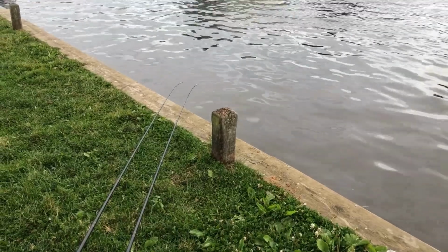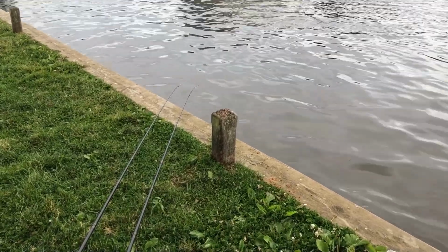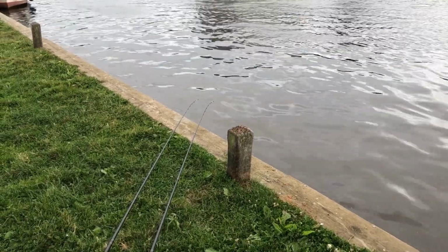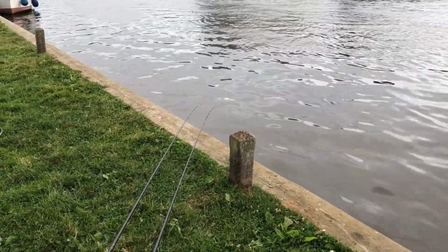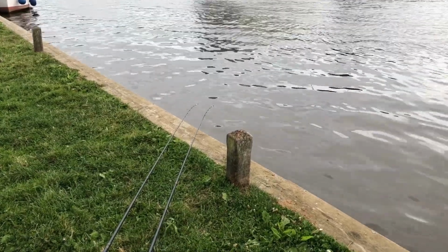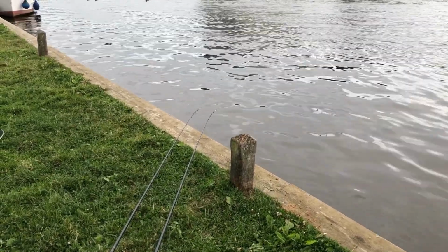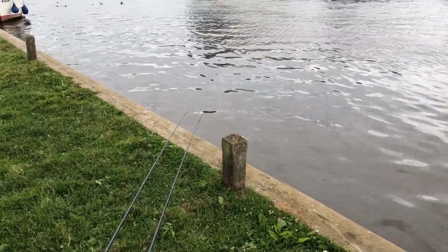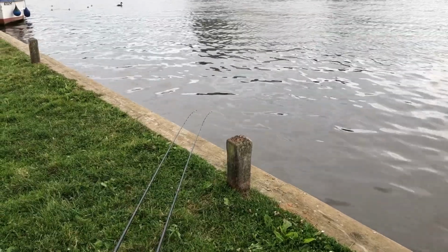Well, the right hand tip, that just cracked round, I hit it and bloody missed it. That was an old bream in there. Only fishing like a rod length or so off the side in that fairly deep water. For that to bang round like that, that was something half sizable. But I did miss it.